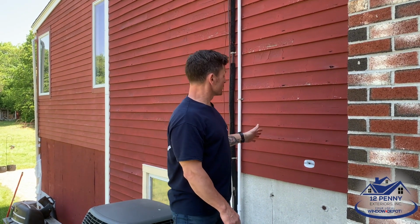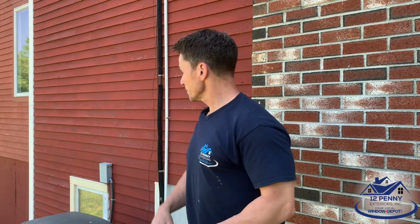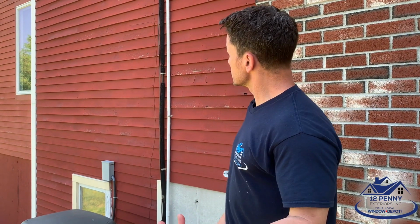So what we're going to do with this house is we're going to put Hardie board siding on it. We're going to take off all this wood. This is all wood clapboards. We're going with primed Hardie board, and then a painter will come in after us and paint all the Hardie board. They want a certain red that Hardie doesn't offer, but they can just paint it whatever color they want. And that'll happen in the next couple of weeks.